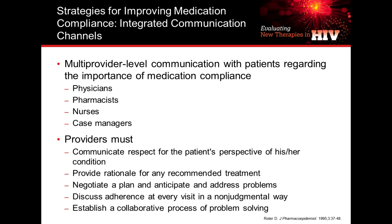Integrated communication channels are also crucial. Multi-provider level communication with patients regarding the importance of medication compliance includes, at a minimum, physicians, pharmacists, nurses, and care managers. And providers, all of those listed, must communicate respect for the patient's perspective of their condition, provide rationale for any recommended treatment, negotiate a plan and anticipate and address problems, discuss adherence at every visit in a non-judgmental way, and establish a collaborative process of problem solving. Every interaction should be communicated to the other healthcare team members listed above.